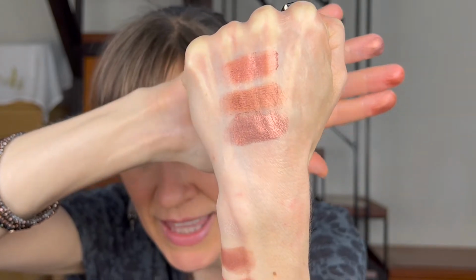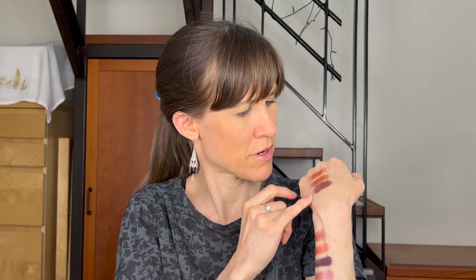I think for today's look that is gonna work the best though, because what I thought I would do is one eye with the Mothership palettes and one with the mini palette. So what I'm going to do is I'm just going to do an eye look. I do have my eyes primed with the MAC Paint Pot in Soft Ochre with a powder over that, and I'm going to zoom in, do an eye look, and I'll come back and talk about how everything went.